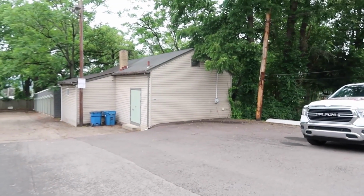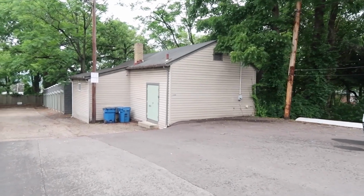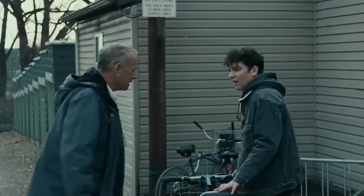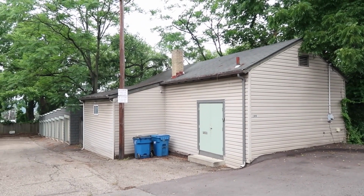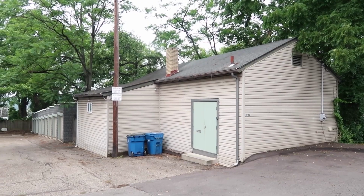This is also the neighborhood where we meet Malcolm, who is a student of Otto's late wife, Sonya. This building and all the garages down all line up perfectly. Here in Pittsburgh, Pennsylvania. All right, moving on.